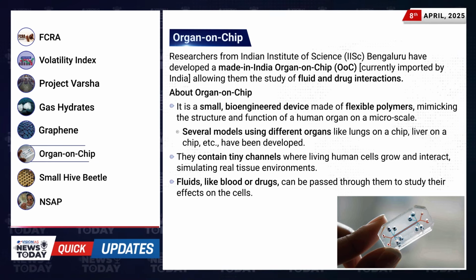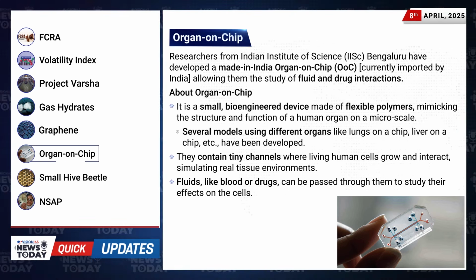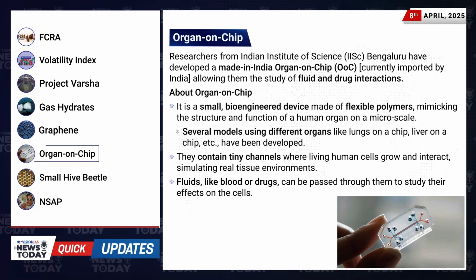Researchers from Indian Institute of Science or IISc Bengaluru have developed a Made in India organ-on-chip or OOC, currently imported by India, allowing them the study of fluid and drug interactions. Organ-on-chip is a small bioengineered device made of flexible polymers, mimicking the structure and function of a human organ on a micro scale.